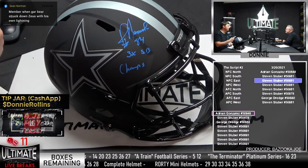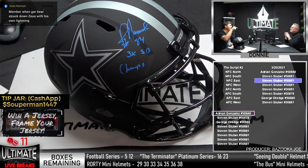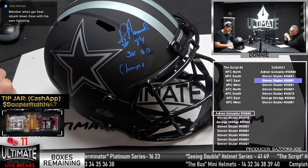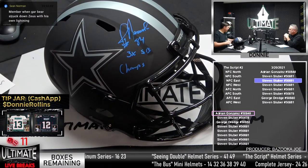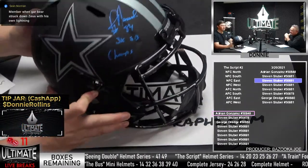He bought the rest of the spots, called out the box number, got the right division, won the helmet. That guy has a plan, and he's going to stick to it, and he won. Hope you like it, Steve. It's pretty cool. I like it. Think it's good looking. Signed in blue, too. Jay Novacek.